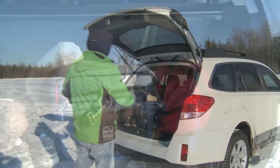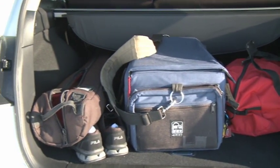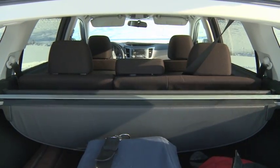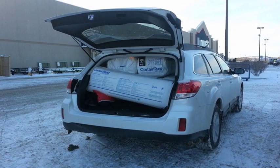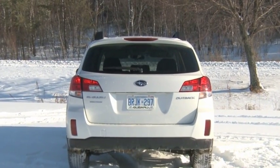Let's start out back. Outback is lengthy, so the cargo area is deep, long, and wide, making it easy to load full of your stuff. Rear seats fold flat if you've got a transport area, rugs, ladders, or 6 bags of insulation for your shed, and if that's not enough, there are roof rails too.